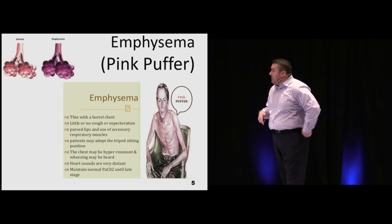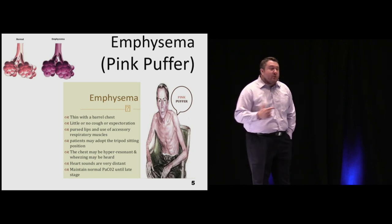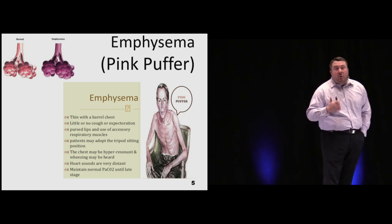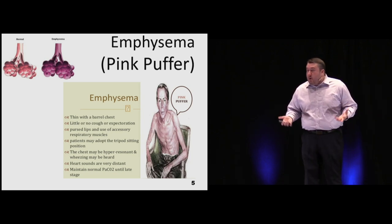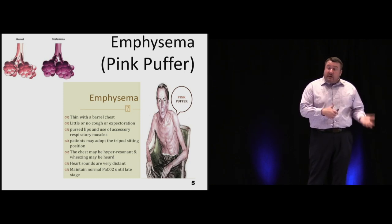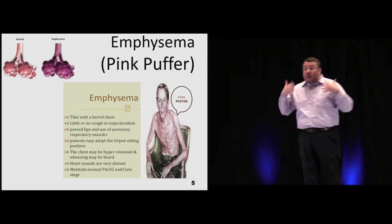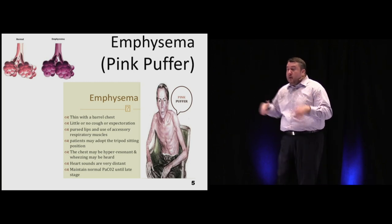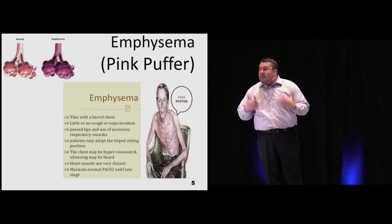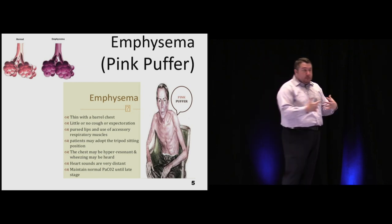Our COPD patients, like our emphysema patients, we used to refer to as our pink puffers. Most patients with COPD have a chronic history of smoking. We will see this occasionally in people that have no history of smoking. It's either from secondary exposure or from some type of occupational exposure. Your classic emphysema patient has that overdistension of their alveoli. They have that barrel chest appearance.